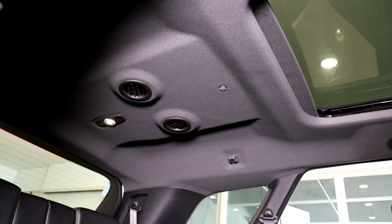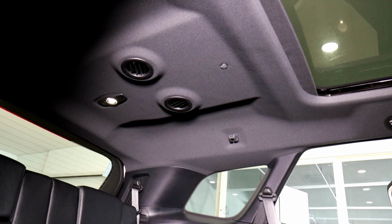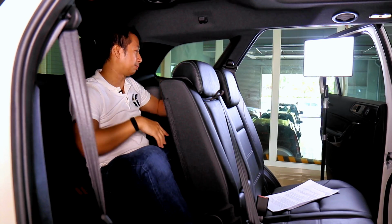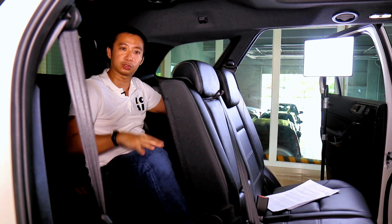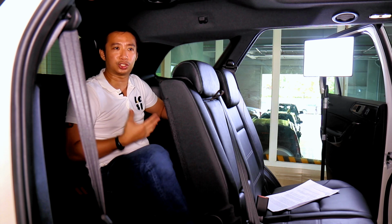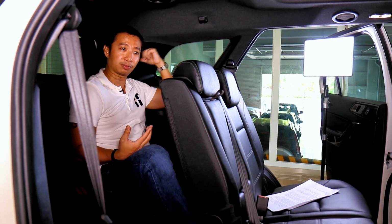You also get your ceiling AC vents here, so that should keep you cool, and you got your LED ceiling mounted light here as well. You get a couple of hooks just in case you want to put some bags there, and a couple of cup holders as well. You don't get any charging ports here at the back, but if you really need to charge your devices, you could reach over to the trunk and there's a 12-volt socket found there.